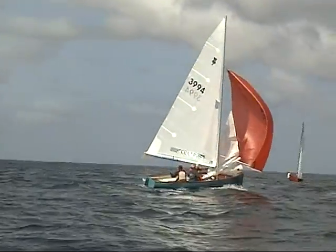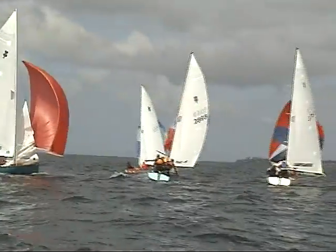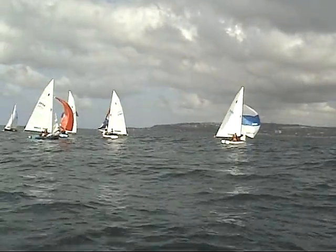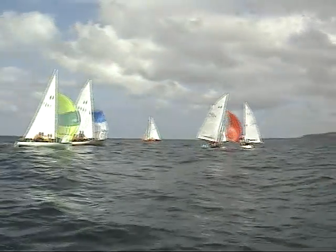And McCorkle's in 5th. But here's a good example. Mike's able to jibe, and these guys were pinned out above, so they couldn't jibe.